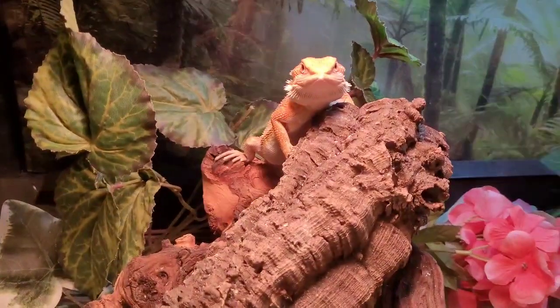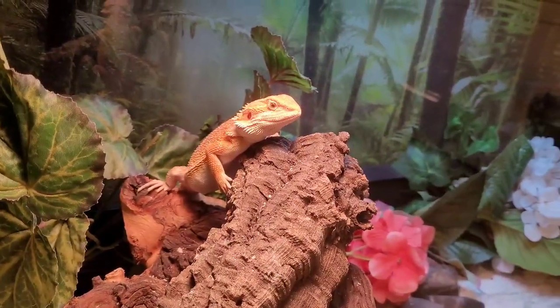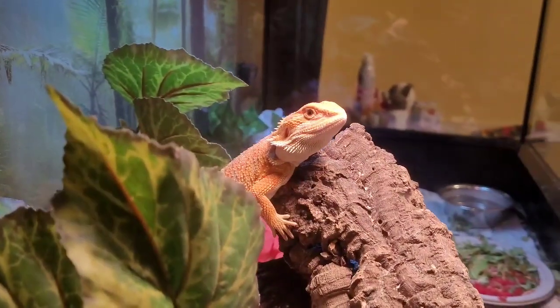First, let's show you Pumpkin, obviously, because she's adorable. I think she's even bigger than the last time I showed you her on video. Let's see if I can get a better look at her right here. Yeah, I think she's bigger.